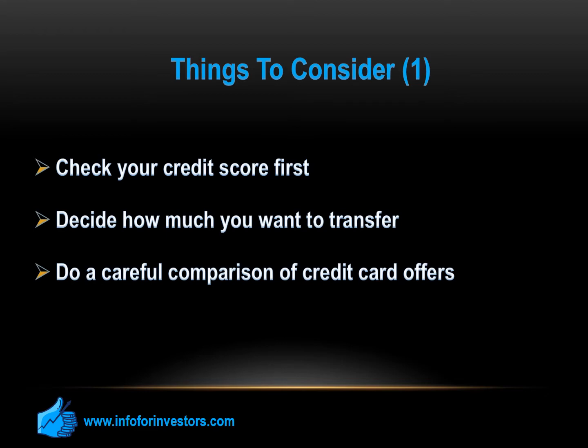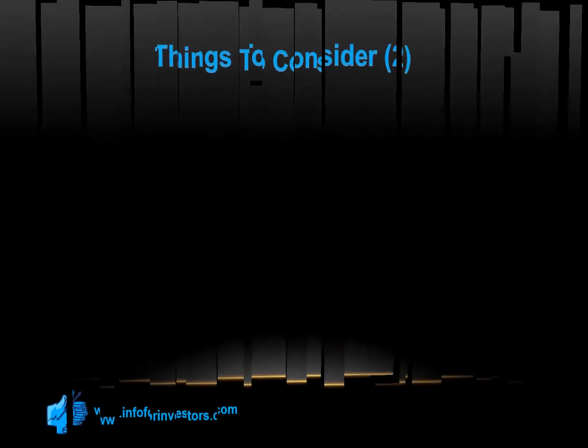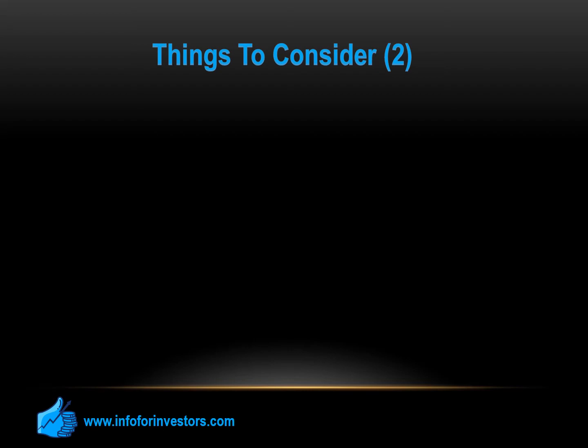Another thing you should consider is to make a sensible payoff plan. If you're going to do a balance transfer, you must do it strategically. Designate your new card for a specific purpose and have an exit strategy beforehand. Many sites offer an online credit card payoff calculator that can help you make a payment schedule. You can find out how much you must pay every month to fully pay the balance within the introductory period. You can also see how much you can save by paying a slightly bigger amount.